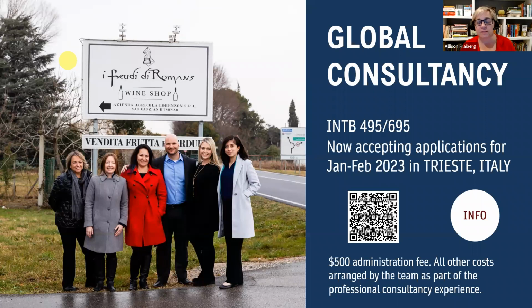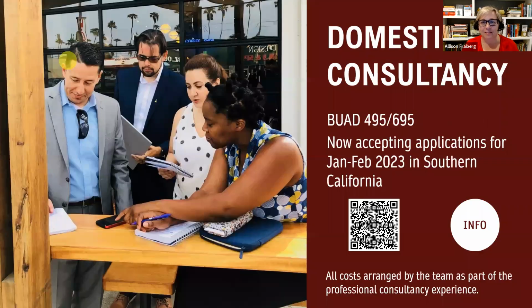And again, for the global consultancy, there's a QR code you can scan, and that'll take you right to the page where you can find registration materials. We are accepting applications for the January-February 2023 global consultancy, which will be held in Trieste, Italy, in the northeastern part of Italy. We're very excited about that. We're just finalizing the arrangements with the client. And for the domestic consultancy, applications are now being accepted. You're going to send them to Professor McQueen, and CC Chris Me; the globals you'll send to me. There's the QR code to take you to everything you need.